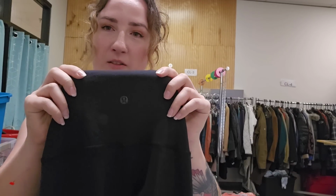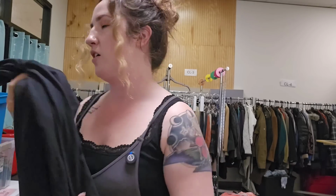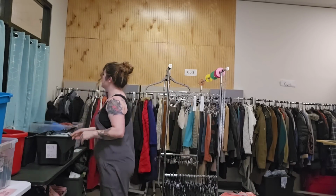I almost didn't ask because I already felt bad about the amount of stuff that I had, and I thought the people behind me were gonna be like, ugh. So anyways, I ended up with a pair of Lululemon leggings. These are going on Whatnot.